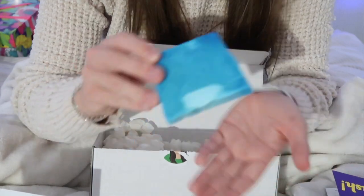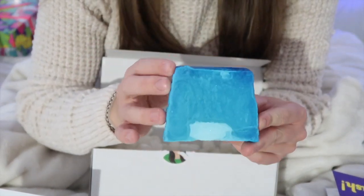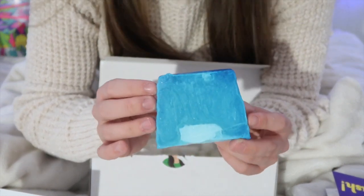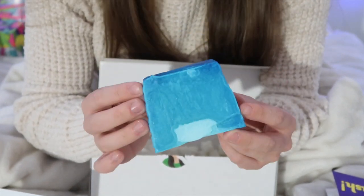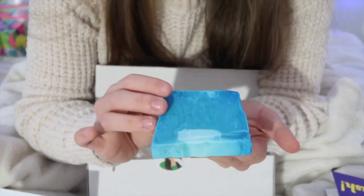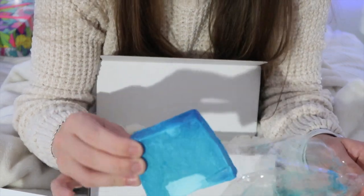This here is the Outback Mate Soap. This is a great Lush staple to have around, especially if you like bar soaps or maybe know someone that does. And this has lemon seed oil, eucalyptus oil, peppermint oil. So a nice, fresh, clean scent. Again, pepperminty, lemongrassy. I love this so much. I've definitely used quite a few bars of these soaps, and I'm always excited to have them around.